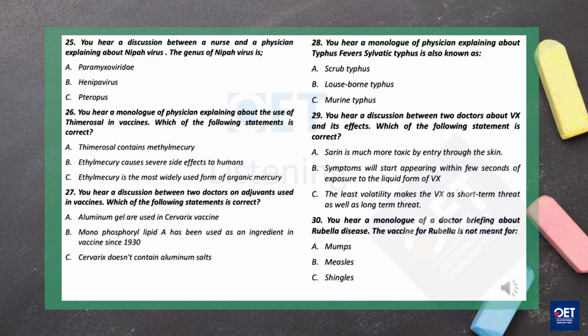Hello, doctor. Can you explain what the Nipah virus is? Well, Nipah virus is a member of the paramyxovirus genus Henipavirus. This Nipah virus was initially identified and isolated in 1999 during an outbreak of encephalitis and respiratory problems among pig farmers and other people with close contact with pigs in Singapore and Malaysia.